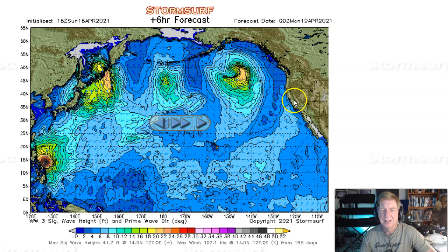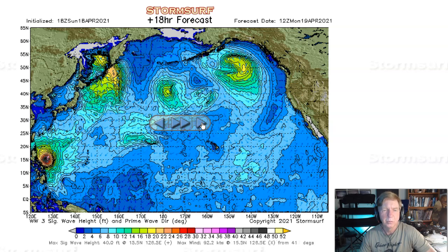But we'll just let the cat out of the bag. There's supposed to be a bunch of north winds at the same time whenever this swell arrives. And whatever its size-wise, it'll be completely buried in California. Doubtful if anything will get down into Hawaii.